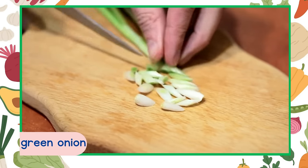Can you guess this vegetable? Leek. This is a leek.